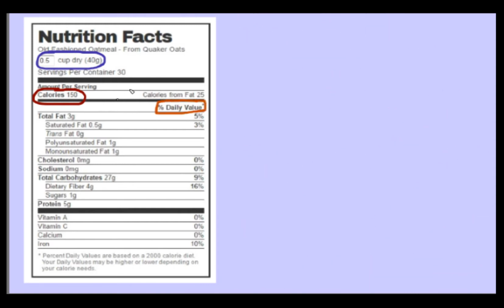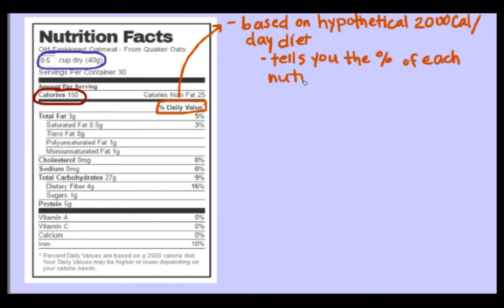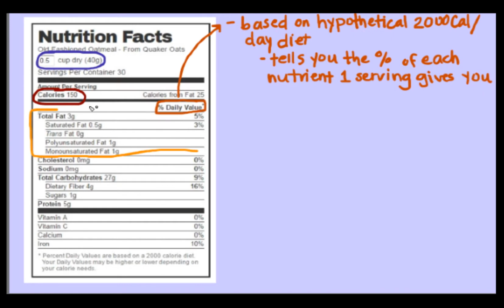Next up, we're going to talk about percent daily value, or RDA, of this food, like we talked about earlier in the video. The percentages you'll see on this label are based on a hypothetical or imaginary 2,000 calorie per day diet. The label tells you what percent of each nutrient 1 serving of the food gives you. So just like with calories, if you eat 2 servings, you'll have to double every percent you see on the label. Next, let's talk about fat.